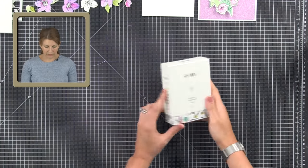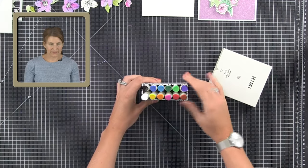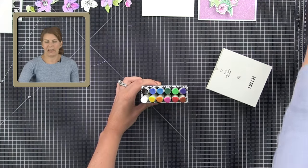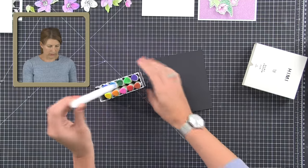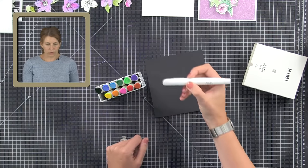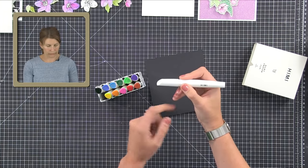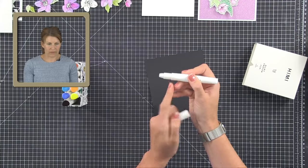Again, highly pigmented, colour range on the side. Basically, you get this colour range in here. So again, you get your white, which is absolutely gorgeous on black card, and I will show you right now. So you take them out of the box. They've got a cushion grip here. These are so, so lovely. You'll not be disappointed with these. You take the lid off. You've got your crayon within there.